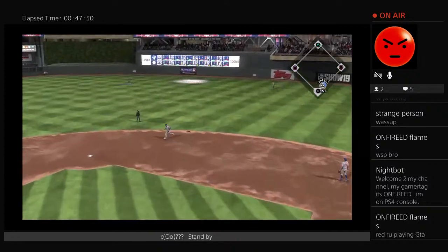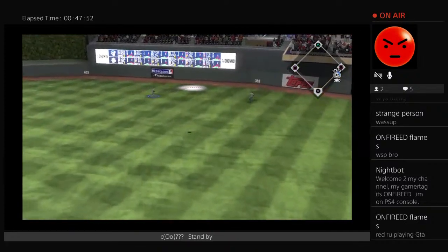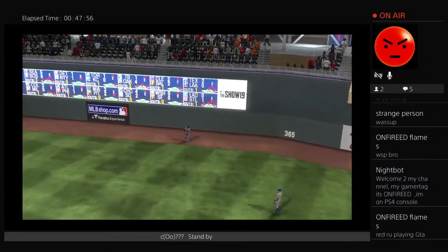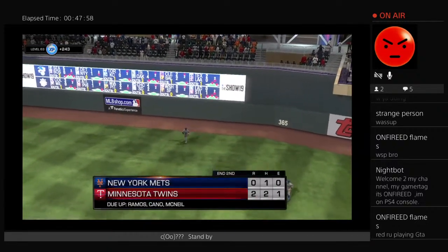Swung on and driven out to right center field. A ball that's well hit. Conforto going back on it. On the warning track, he makes the catch.